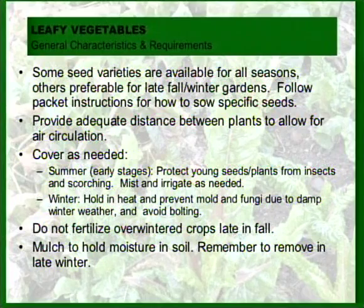You need to provide adequate circulation between the plants, so you space them accordingly, and this is very, very important, especially in the summer. Covering the crops we will talk a little bit about later, but I would highly recommend it, especially with 3 out of the 4.